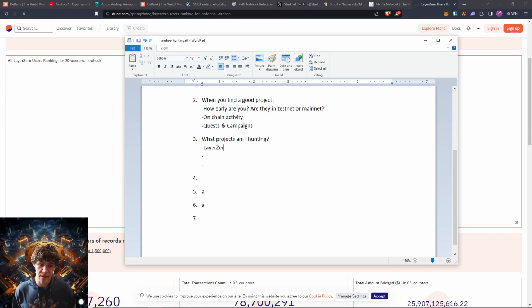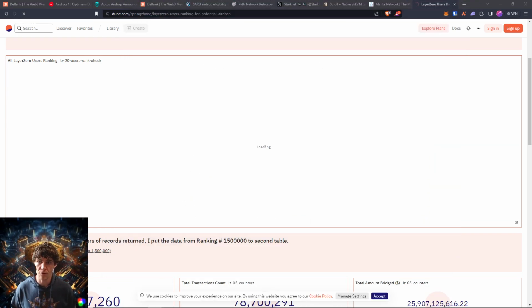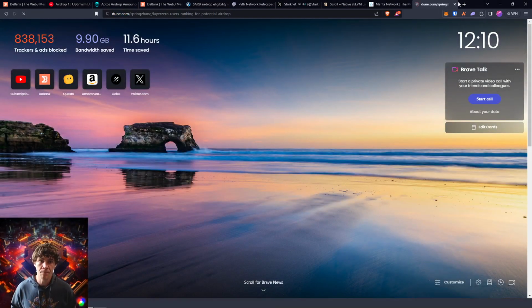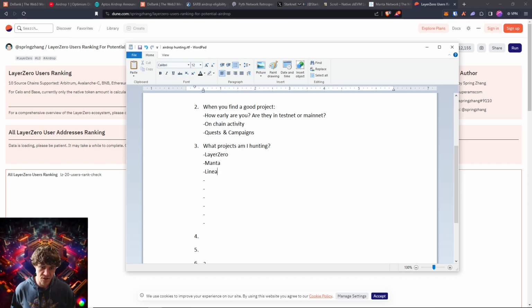So the biggest one, layer 0. And these are just ones that I'm thinking. So layer 0, and this one I've been working towards for quite a while. Doesn't look like Dune is working. So layer 0, Manta, and these ones aren't, the rest aren't really in any order.